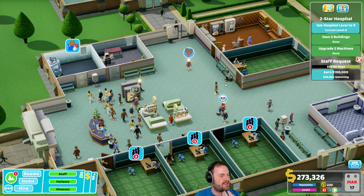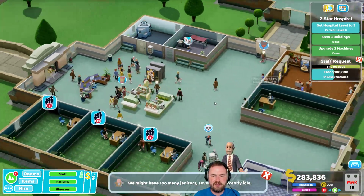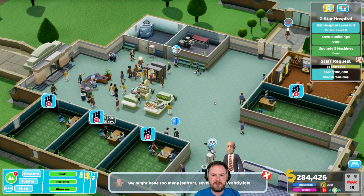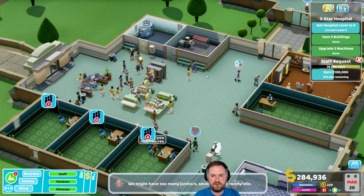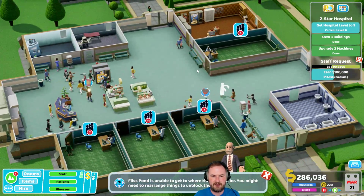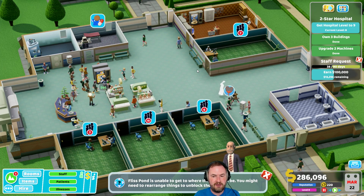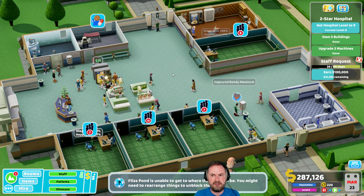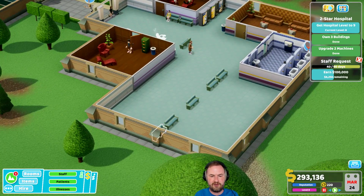Okay, Blarla, thanks for letting me know. So much empty space. Yeah, I know. There's not much we can do about this empty space. I don't think we can make any of these rooms any smaller. This is just awkward because of the size of it. Maybe we should try to fit a bigger room in there or something. I don't know. I can't believe how many people are queued up for these GP offices. It's nuts. We're almost at level 9 as well. We're almost 2-star.